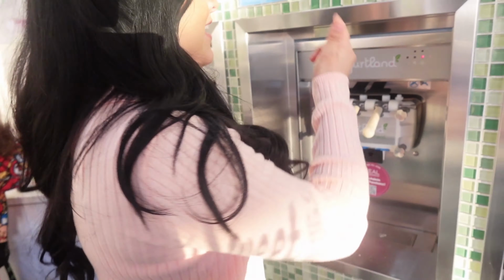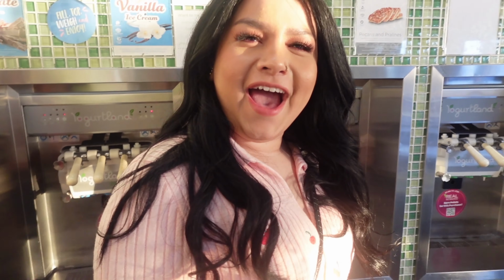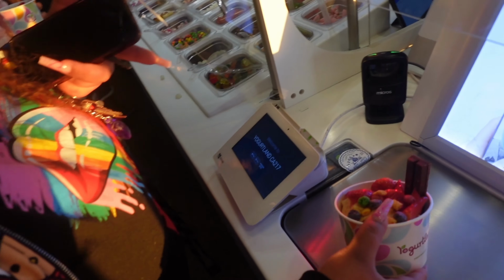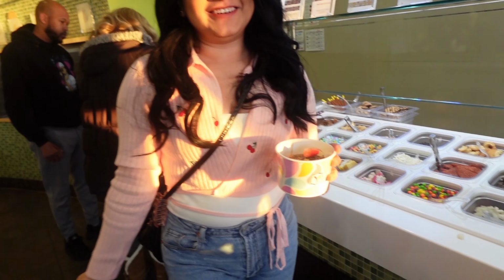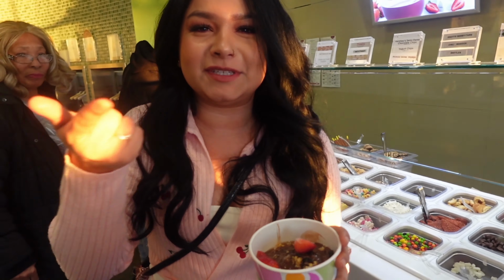So what are you gonna get? I'm about to get some froyo right now. What flavor? What am I feeling, chocolate? No, that's nasty. We get strawberry cheesecake bites, strawberries, Kit Kat. Is that Cap'n Crunch? Yeah. You just be putting stuff in there. And what did you get? That looks like mud. That looks like it's good though. It's chocolate shell, strawberry, granola, almonds, pistachio.